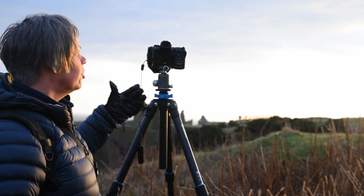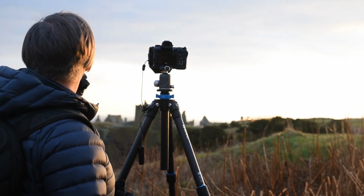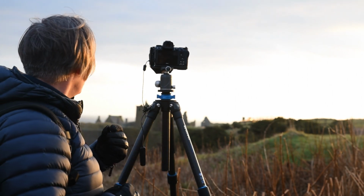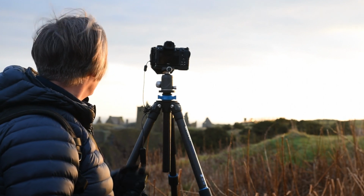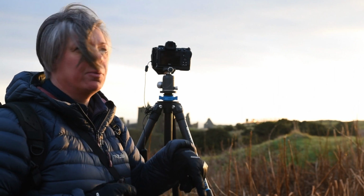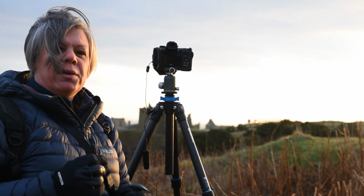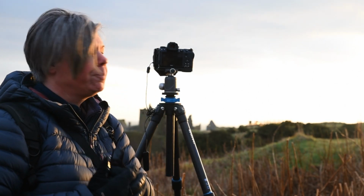Now the colour's pretty much gone out of the sky, but we have still got some nice detailed texture in those clouds above. And with the birds flying around, it looks quite atmospheric. So we are going to push on. I want to just try and get to the edge of this little path where, from what I can see, there might be a shot of the castle, including some of the sea around the cliffs.